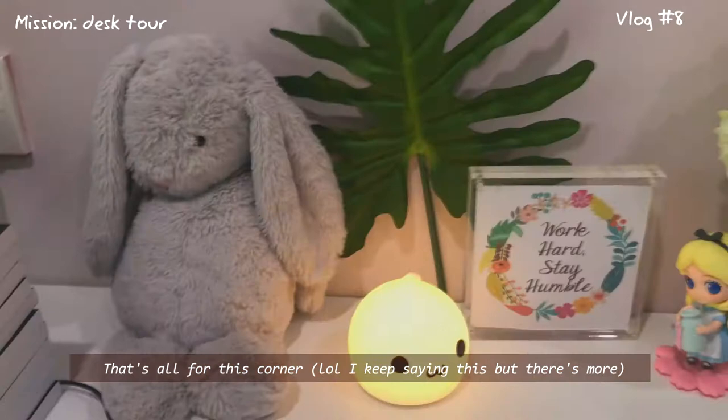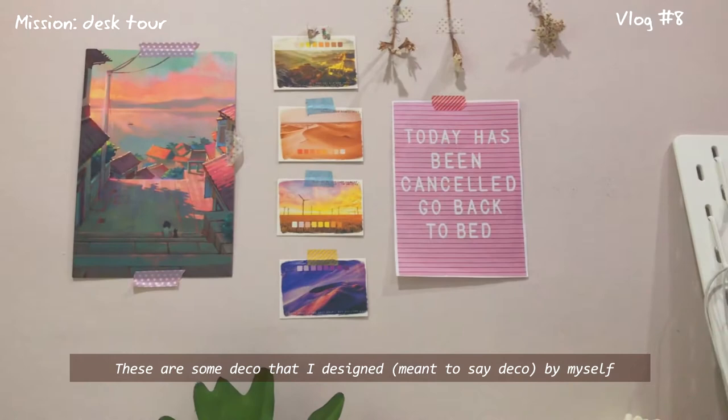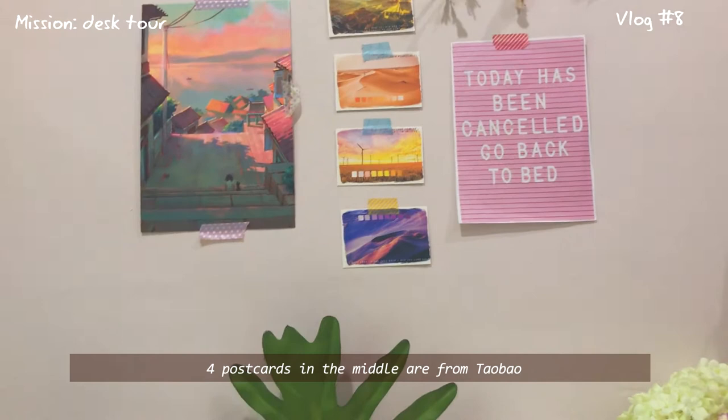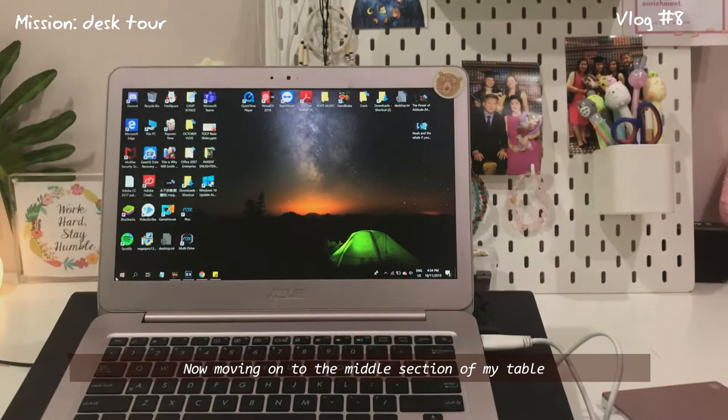And oh yeah, this is some decoration that I designed myself. Postcards and everything are from Comic Fiesta or something like that. And the four postcards in the middle are from Taobao. And I printed this poster on my own. Now moving on to the middle section of my table.